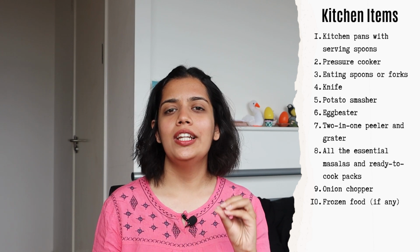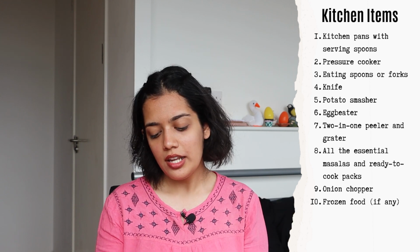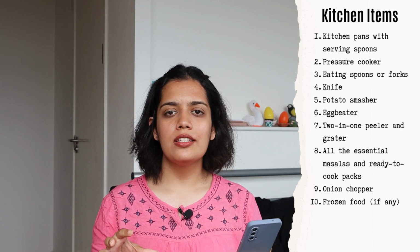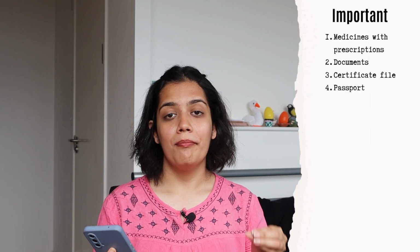Then all the essential Indian masalas that we get, and ready to cook packs as well. And onion chopper, if you think that it's going to make your work easy, then please do bring that as well. And if you are planning to bring any frozen rotis or any frozen food, then you can bring that, but just make sure that after coming here the first thing that you do is put it in the freezer.